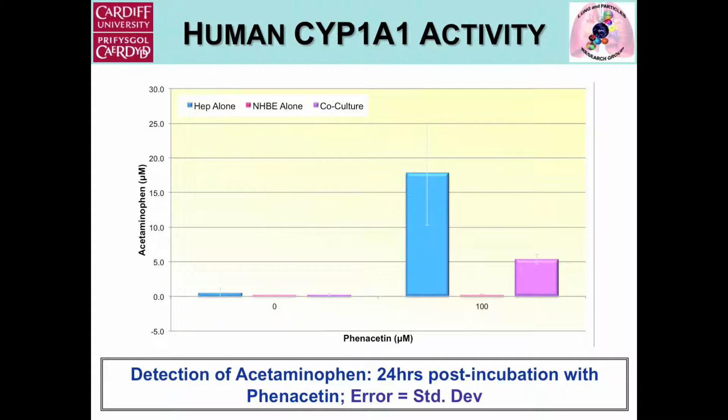So let's just take a quick look at some of the data we've produced through the metabolome. This is looking at phenacetin and its metabolite acetaminophen, which was detected via HPLC. Now we can see here when phenacetin was put with hepatocytes alone, we get quite a large amount of acetaminophen produced. When we look at the NHBE cells alone, we can see that there's no real detectable metabolism of phenacetin. However, if we look at the co-culture, we see that there is actually metabolism in the co-culture model.